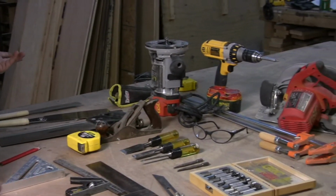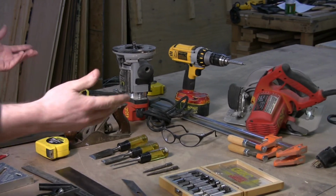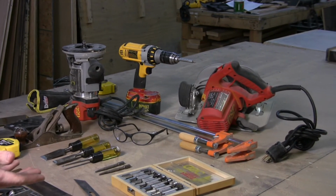So that's it. As I said, there's hundreds of other types of tools out there and many different varieties, but the key is to get good quality ones because they will last longer and give you better results.